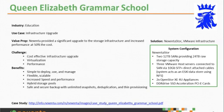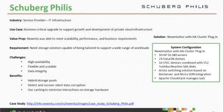Okay. So let's look at a different customer now because, as I said, we're deployed across a wide variety of market segments and use cases. Let's look at a different customer with a very different set of requirements. Let's look at a cloud service provider. Yeah, obviously a completely different use case than what a school was looking at before.